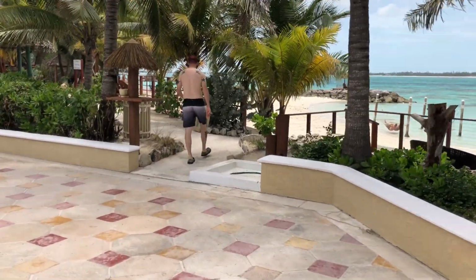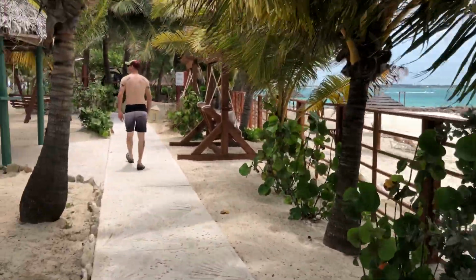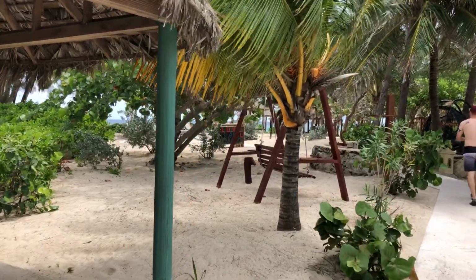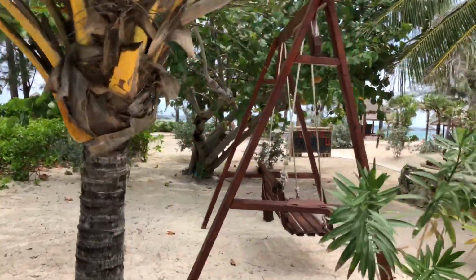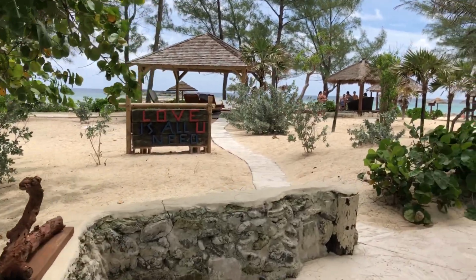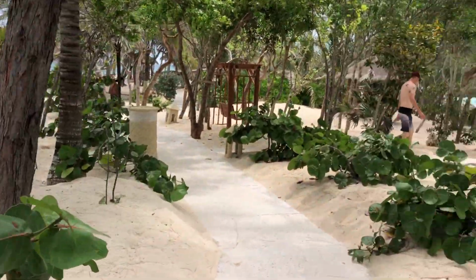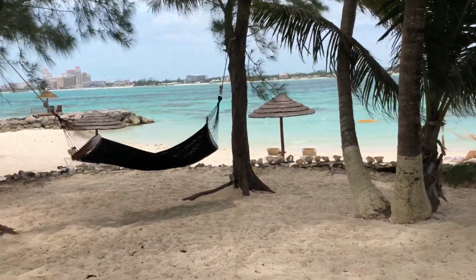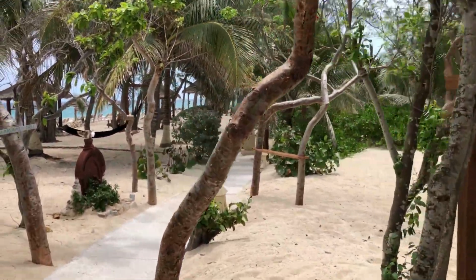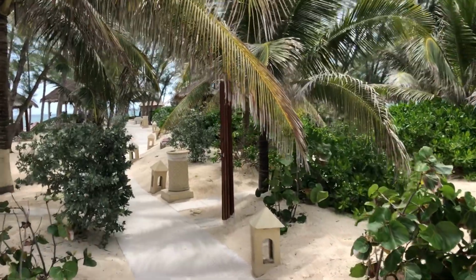Let me take you on a little walk. Here we're going to walk into the Zen Garden. Nice for a relaxing place to come. Plenty of cabanas. At the end of this path, they actually have the Red Lane Spa. If you want some spa treatments, you can do that while you're on the island as well.